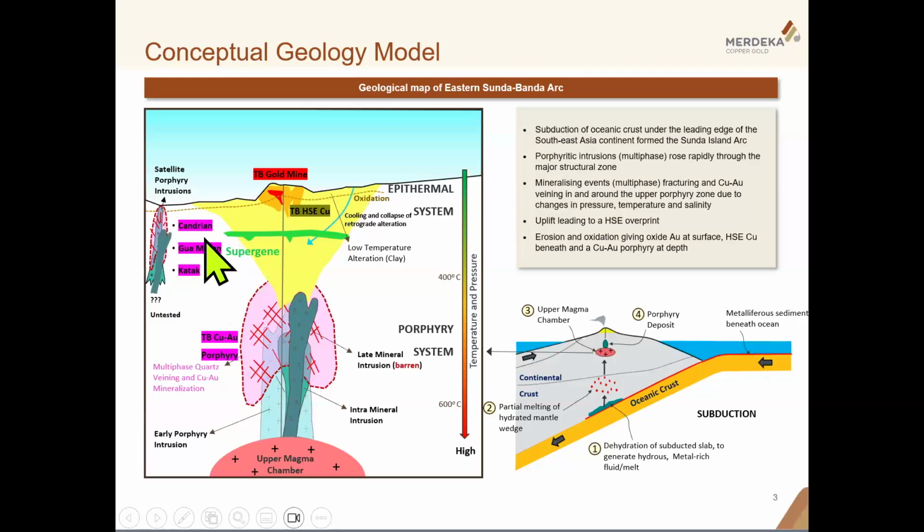We've got a couple of other new prospects that I'm going to talk about a little bit. Kuamachan, we thought it was one of these fingery porphyries, but it's actually more like a smaller version of this. But we'll get to that in a few minutes. There's the standard subduction zone picture.